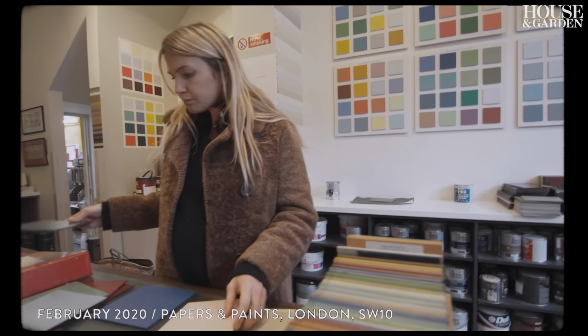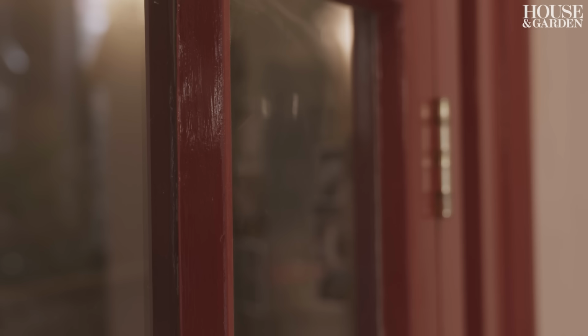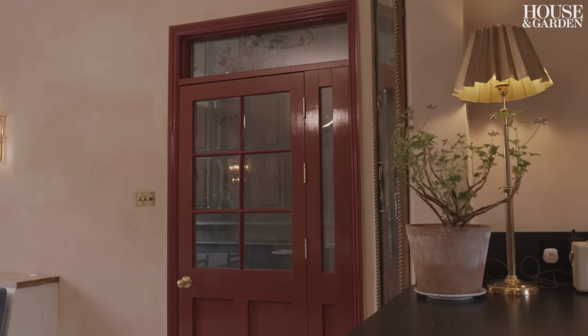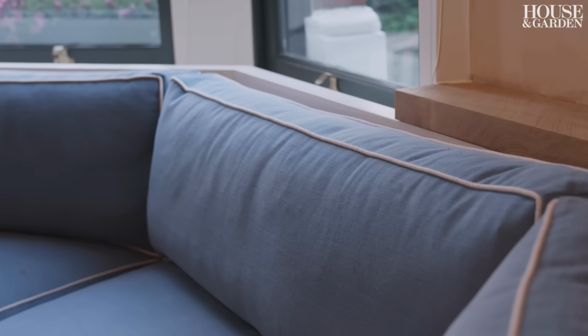I find myself quite often veering towards a warm pink and then pairing it with a quite cold dark blue or green, or vice versa. This is a colour combo that I love and have used quite a few times. A hot red and a pale blue I think works so well together.